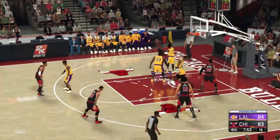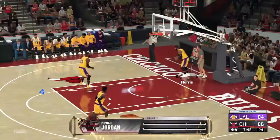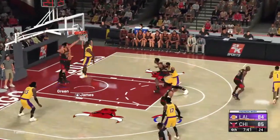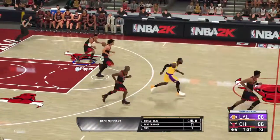And with these teams locked in a very close contest, this fourth quarter promises to be a good one. Pippen is out there with Michael Jordan. Then there's Whiteside. Then there's Robin Lopez. And it's Green in at the 3. So that's the 5 in the game for Chicago. Boy, right down to the wire here.